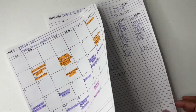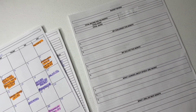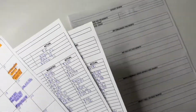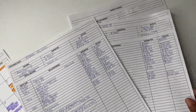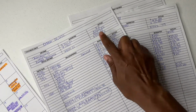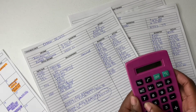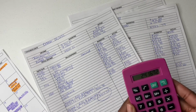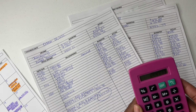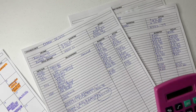So the first thing I'm gonna do is go to my budget review sheet, and the first thing it's asking is the total income for the month. How I figure out my total income for the month, I can look back at my paychecks, or I can just pull out my paycheck budget worksheets and just add up the income from each paycheck. So $2,416.72 plus $1,747.79 gives me a total income of $4,164.51.